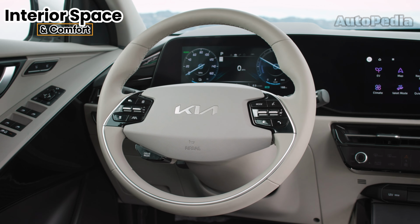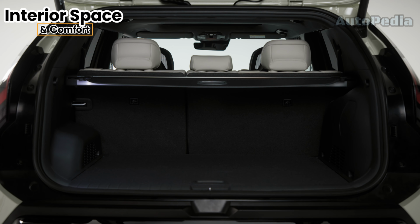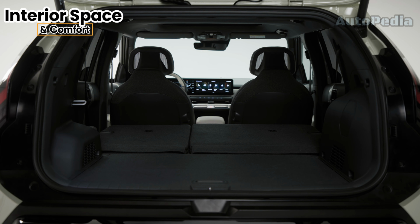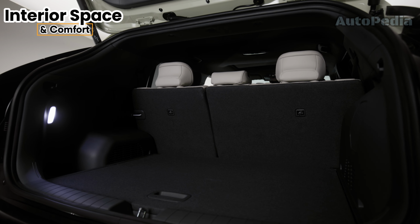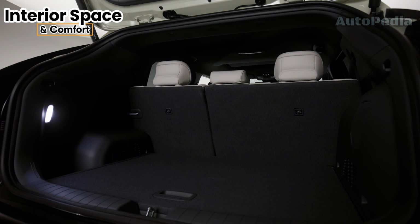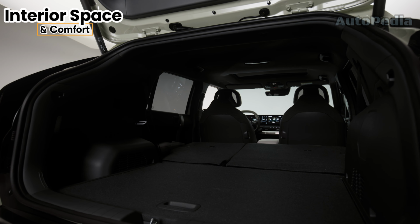The Niro EV also boasts a larger boot space, with 451 liters available compared to the EV3's 460 liters, making it a better option for those who need more cargo capacity. Overall, the Niro EV's interior is designed to be functional and accommodating, with a focus on comfort and usability.